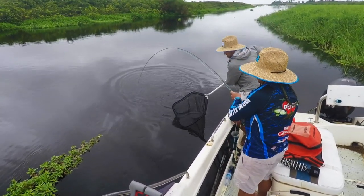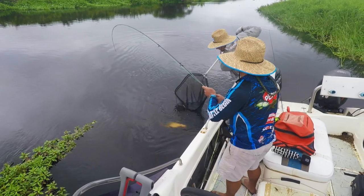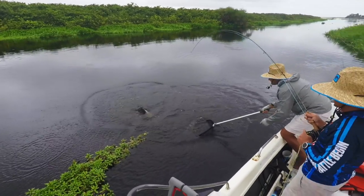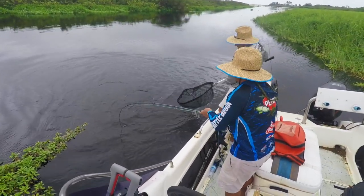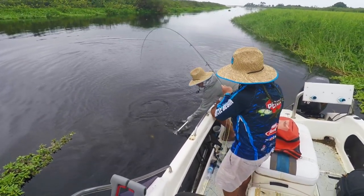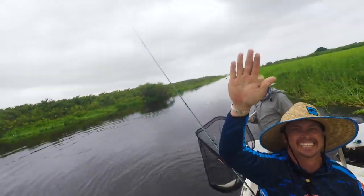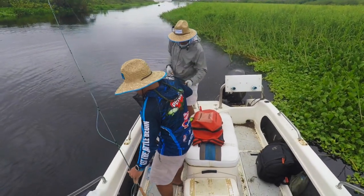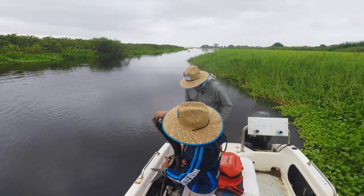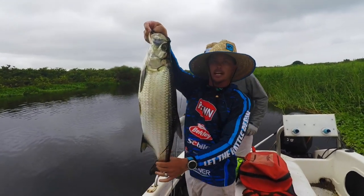Okay, one more time up top. Okay, you ready? Yeah, if you lift him, he's going to turn, but he's just going underneath. Okay, there we go. Oh, there we go. Jeez, man, this is so exciting. Got him! It's a decent sized fish. Proper. Show me that thing. Tell us something. Tarpon!